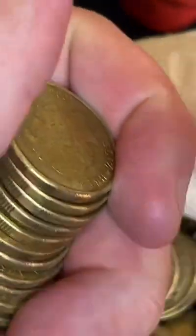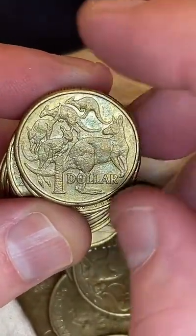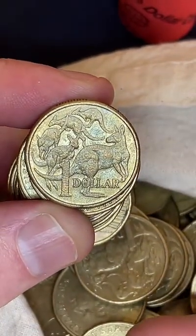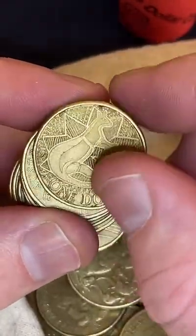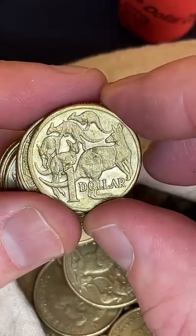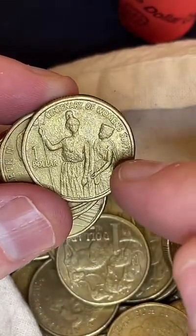Is the standard $1 actually worth more than $1? They can be, yeah. There's 27 different $1 coins that are worth more than face value. That's why I've got lists of knowing what to look for. It's usually if they're low mintage, they didn't make many of them, or if it's got an error on the coin. There's lots of coin collectors all over Australia, and they like to collect the rarer coins too. So that's why coins can be worth a little bit more. So this coin here can be worth a little bit more.